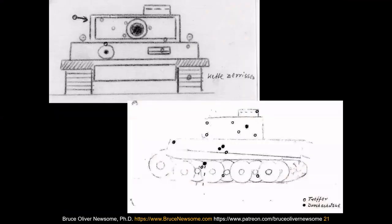So how do we know that? This is a sketch, there are 2 sketches here actually from the German report by 501st Unit. So remember, Tiger 2-1 is never captured by the Allies, it's never examined or photographed by the Allies. The Germans eventually recover it, and they plot all the strikes.